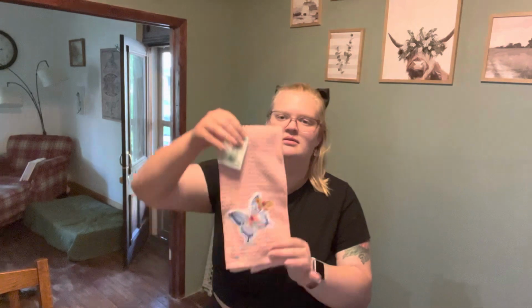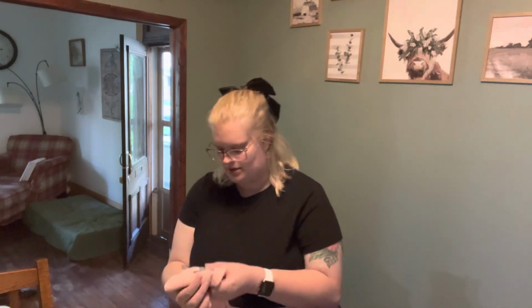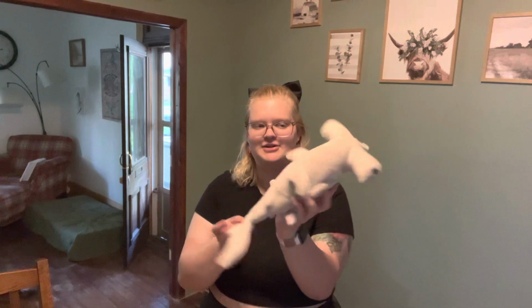I got this little, most of the stuff I got is like spring and stuff. It's just a little towel. And that was $6.99, half off. So $4.50. I got this toy for Stink. Little hammerhead shark.